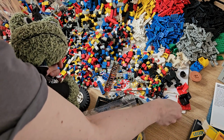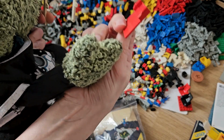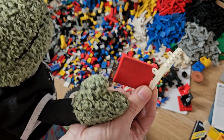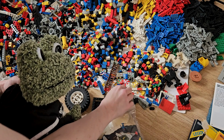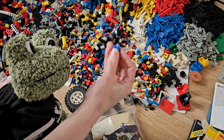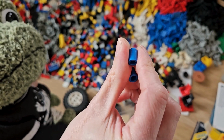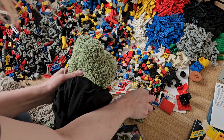Then this is a rarity, but it's been broken. You can see there, it's been broken. So, although that's a rarity, a 1960s set, it doesn't really help us. We've got a few of these older parts, which haven't got the lipped bit at the bottom. So that's a bonus for some, because we haven't been able to build some of the other sets.